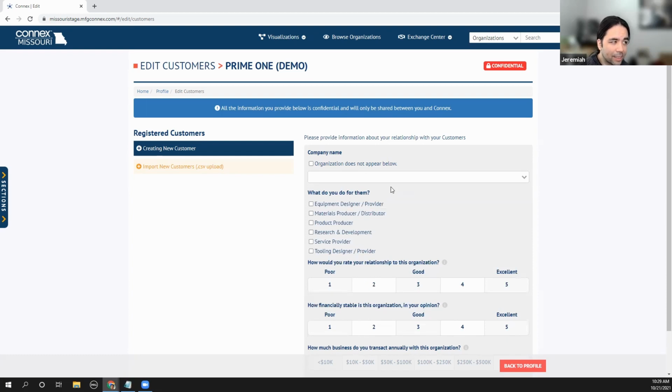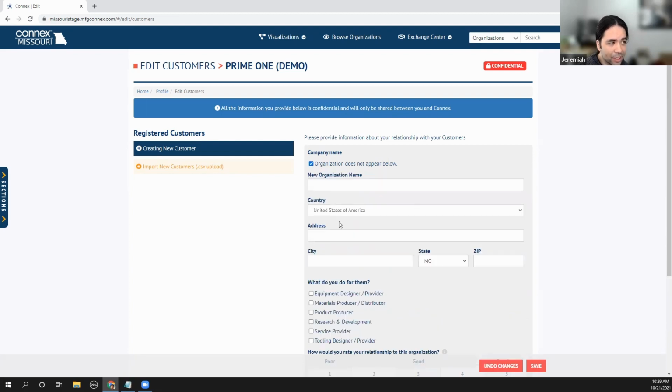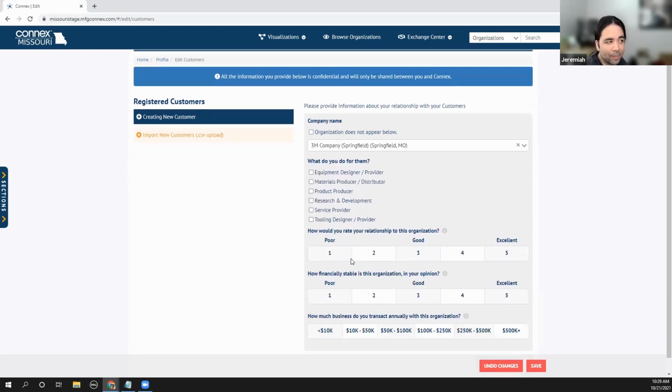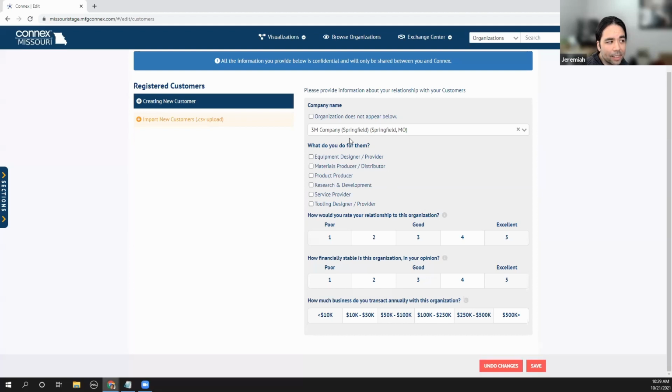So if they do not exist here, let's say that they are outside of the state, or you just don't see them when you look at this list, then just check that box and you can add their information here. Once you've selected someone, so I'm going to randomly just pick somebody, the next thing that you'll want to identify is what do you do for them, since they are a customer of yours. If you were doing a supplier, then it would prompt you to say, what do they do for you, or what do they supply to you?